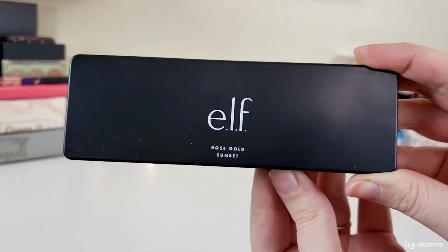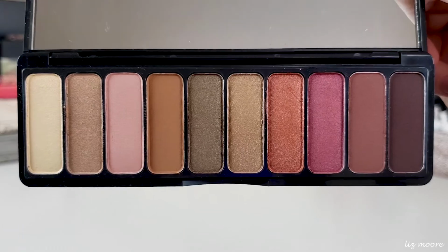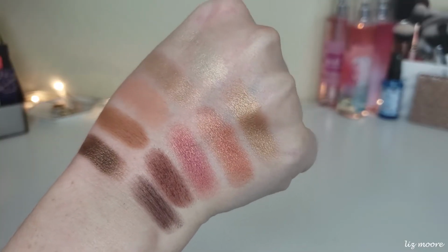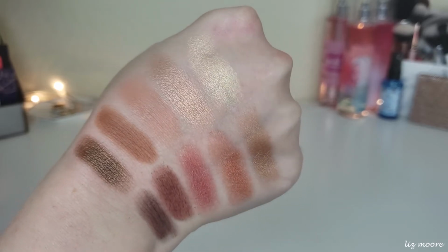And this particular palette has some shimmers in it that I think are really pretty as well, and they're pretty pigmented, and I just really like them. So any of the Mad for Matte palettes, I definitely recommend. The Sunset palette with the shimmers in it, I think are super pretty, and I believe these are like $10. Really affordable. Another palette that I absolutely love, but again, you can't get it at the drugstore.